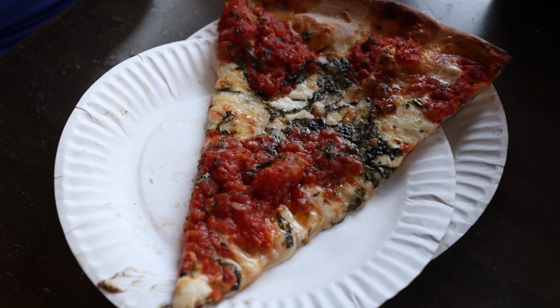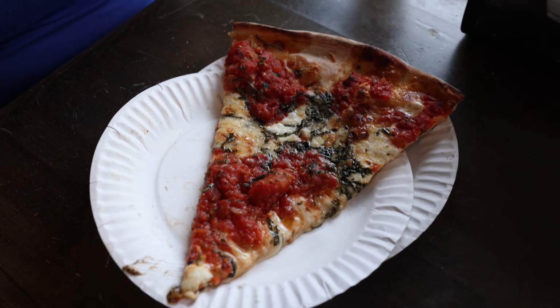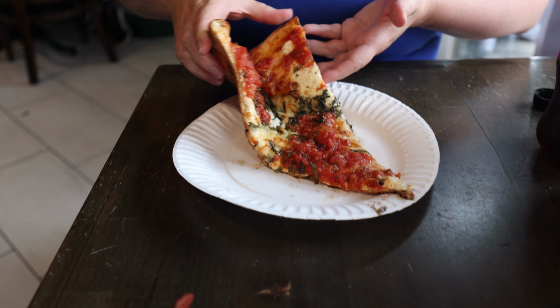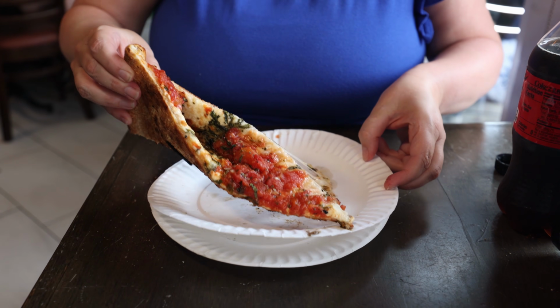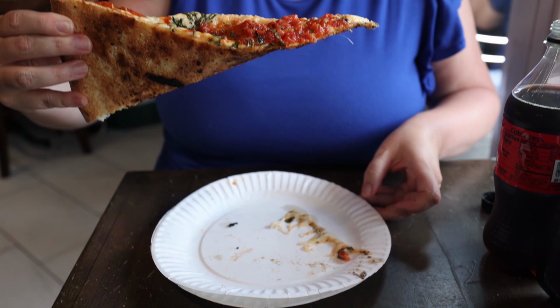This is the Nona Maria. It's one of the specialty pizzas here. I did some research and found out about this pizza, and it looks incredible. And this one you're gonna have to fold because all that tomato sauce will just fall right off if you don't. What? That looks so good. What?